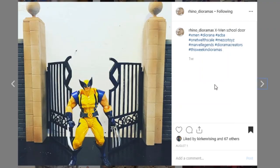Here is a really cool display by Rhino Dioramas. This is an X-Men mansion gate, and it is really looking good. I like your columns here with the little ball things on the top, but the gate is probably the best part. I really love how you've got the X symbol splitting in half to be able to open.